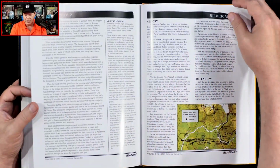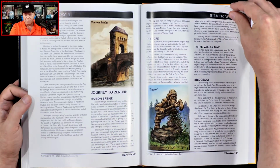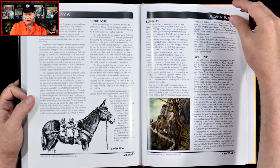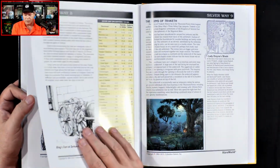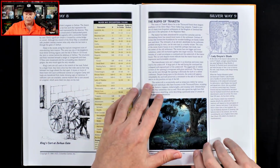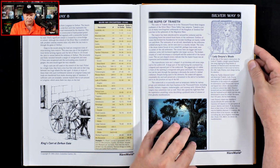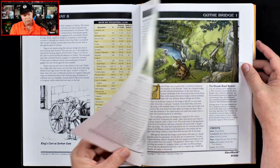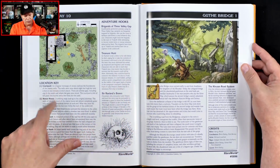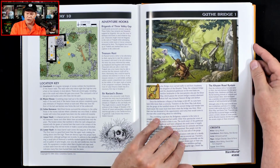So it is a trade road. So we're going to get information about this. Looks like we might have some adventure locations as well, because there we go. The ruins. Looks like the ruins of Traketh are haunted by a shade. So we get some adventure hooks. So there we go. So location key there. And then Guthy Bridge.